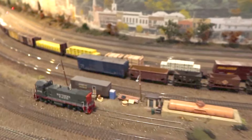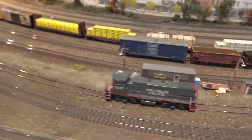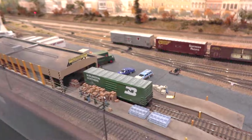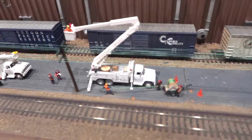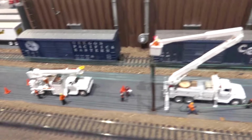Oh, look at this. A little Southern Pacific switcher. That's cool. And here's a car getting loaded. Burlington Northern. Oh, look at this. Utility company out working. I like how they got the flashing lights. See, that's using little micro LEDs.